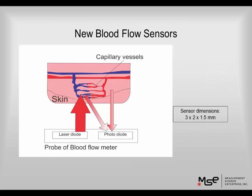We're now working with a university that we're very excited about, and we're at the stage of probably testing it very soon. They have developed a MEMS-based sensor that incorporates a diode laser, a photodiode, and a lensing system in such a way that the laser light is projected, and this distance could be about half a millimeter or so.